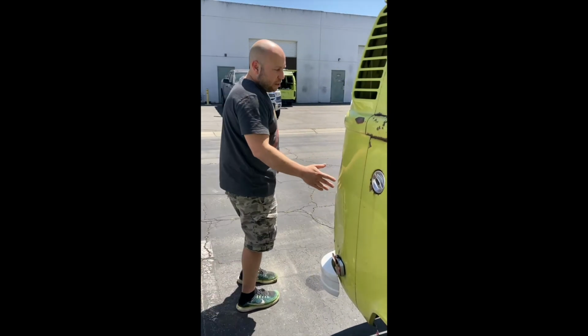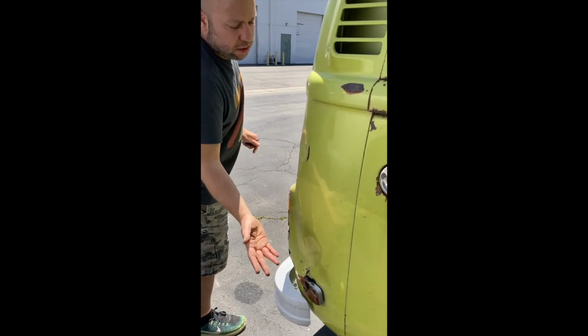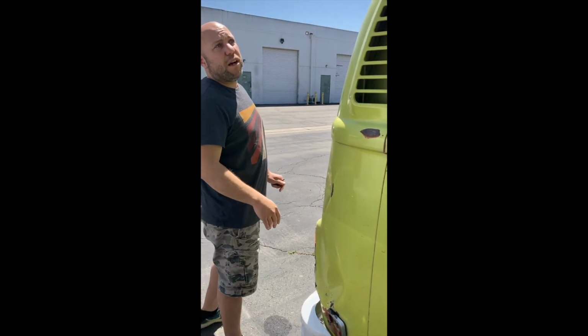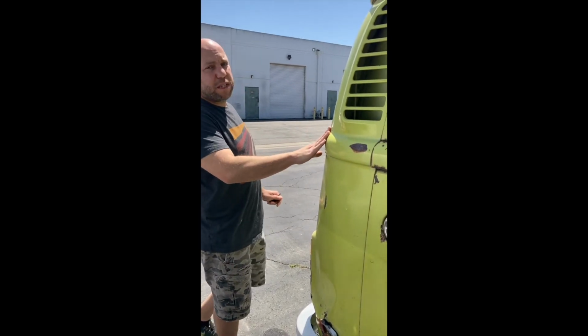So that's really it on this. You've got a couple little dings. That's super easy. Body guy pulls it out, no big deal. This will be a beautiful bus when it's done.